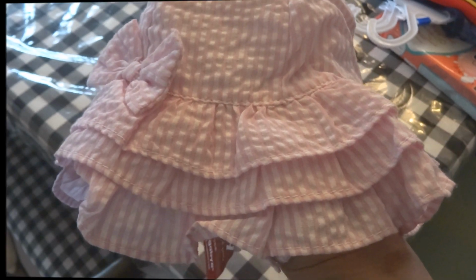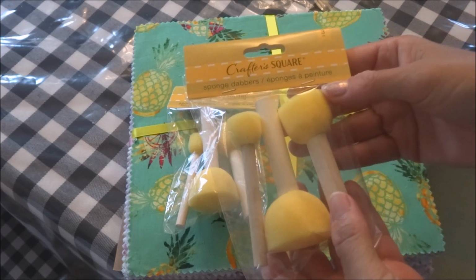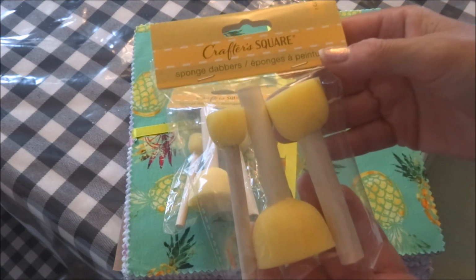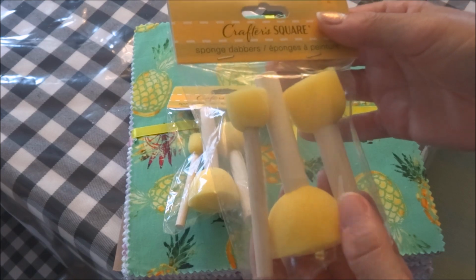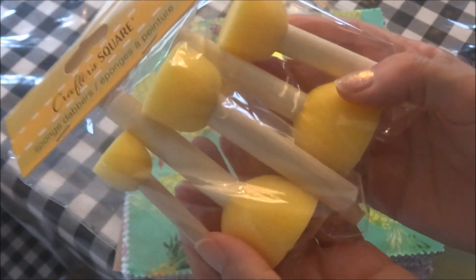Super cute. I picked up a couple packs of these sponge dabbers by Crafter's Square. You get 3 in a package, and I like using these for when I am painting.